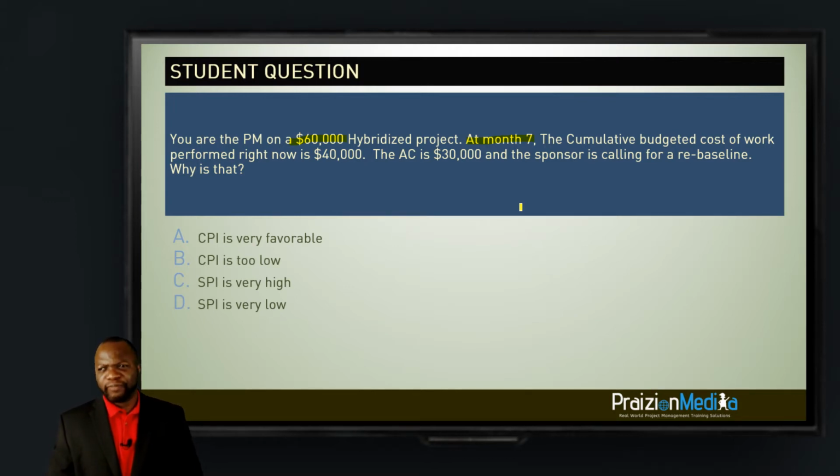Then it says the cumulative budgeted cost of work performed. See that? The cumulative budgeted cost of work performed right now is $40,000. What that means is the earned value from inception to date is $40,000. So you know your BAC, you got a red herring talking about month 7, but because it says cumulative, it's not really just month 7. It's from inception to month 7. In other words, the earned value is 40,000. And then it says the AC is 30,000.